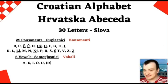25 are consonants, otherwise known as suglasnici in Croatian. Sometimes you'll come across this word as well, konsonanti. That also just means consonants in Croatian. So you can say suglasnici or konsonanti, both work. Konsonanti sounds much closer to consonants. So whichever way works for you, both work. So these are all the consonants of the Croatian language. We'll notice some peculiar letters there, and I will explain that in just a moment.